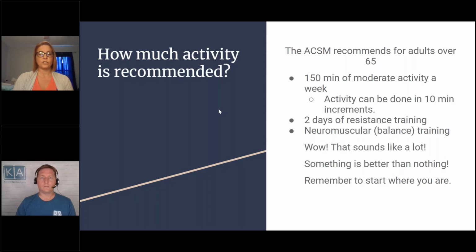Activity can be beneficial in 10-minute increments, so you don't have to do the entire 30 minutes at one time. If you have 10 minutes in the morning, 10 minutes in the afternoon, and 10 minutes in the evening to do some sort of moderate activity, that still shows the same benefit in research as doing 30 minutes straight. Also 2 days of resistance training. Resistance training is strength training. And neuromuscular and balance training should be part of your exercise program, especially if you're over 65.